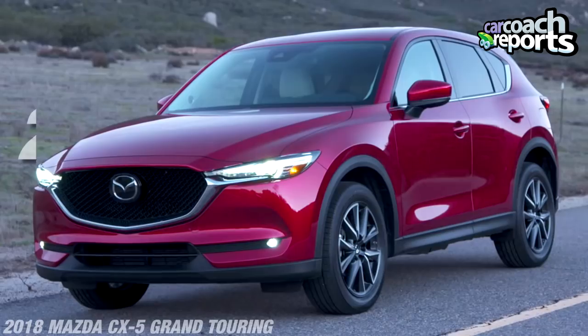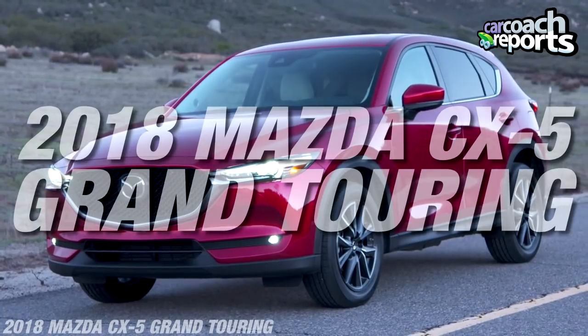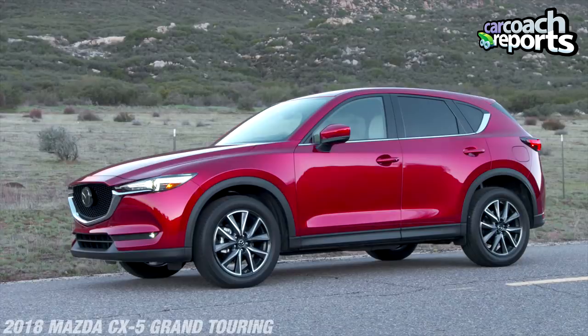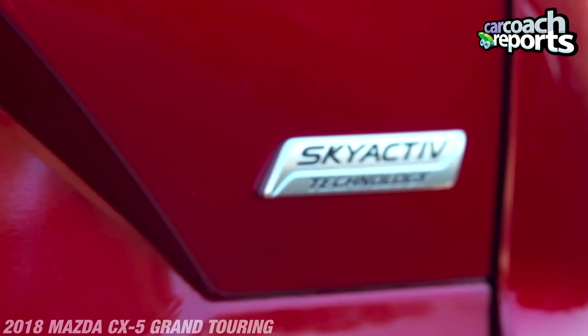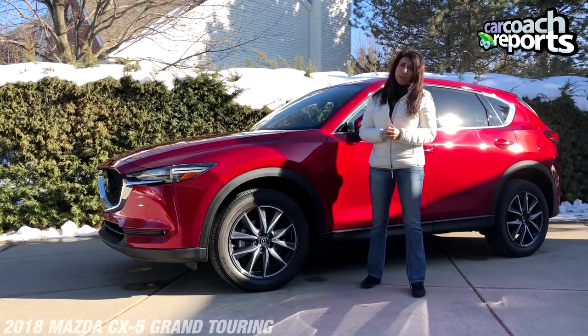Today we are reviewing the 2018 Mazda CX-5 Grand Touring all-wheel drive. There are 3 trim levels. This is the top trim level. It's also got the most goodies on it, and I think that's what we all want, but the value on this is really what Mazda is all about.